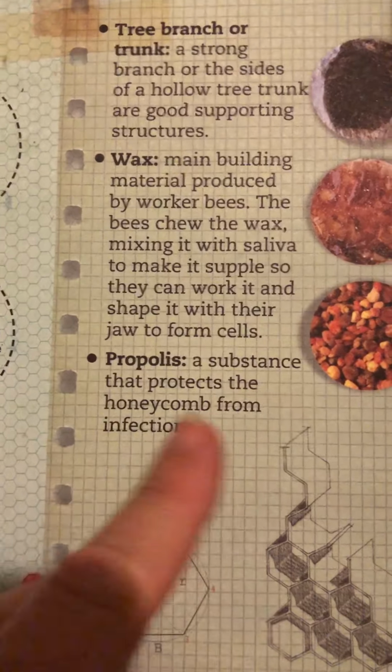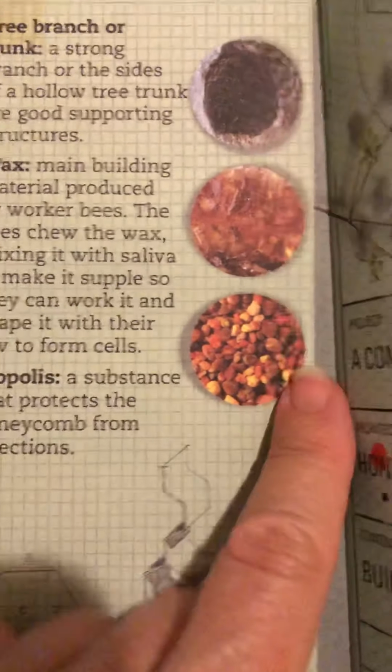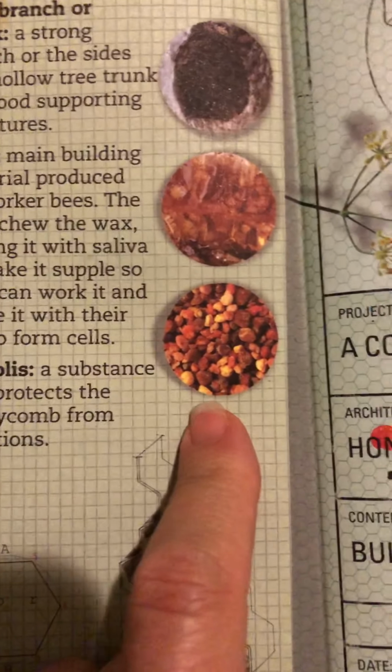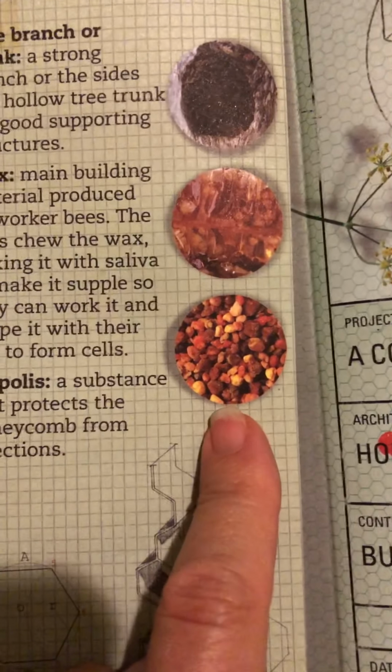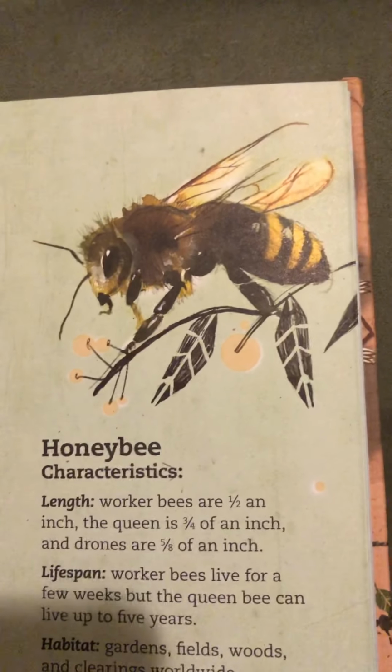Propolis, a substance that protects the honeycomb from infections. Oh, that's interesting. I don't think I knew that that material was in there before. Okay, so there's our beautiful honeybee.